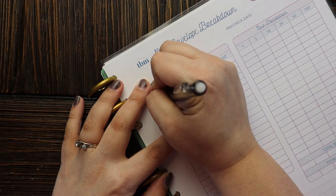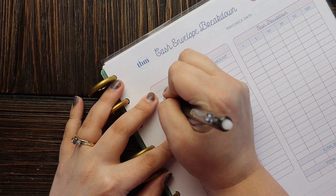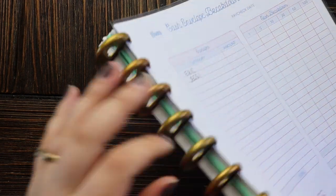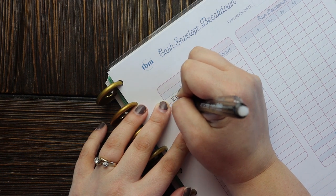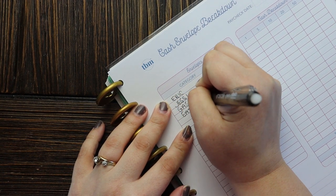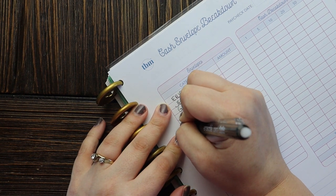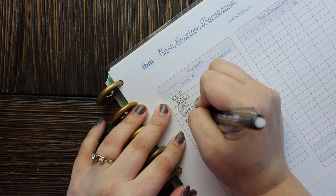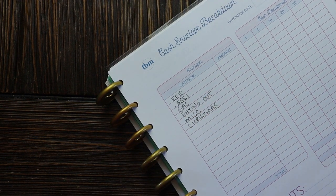So we have my husband's spending, my spending, we have gas, eating out, miscellaneous, and Christmas. And this is gonna go super quick.